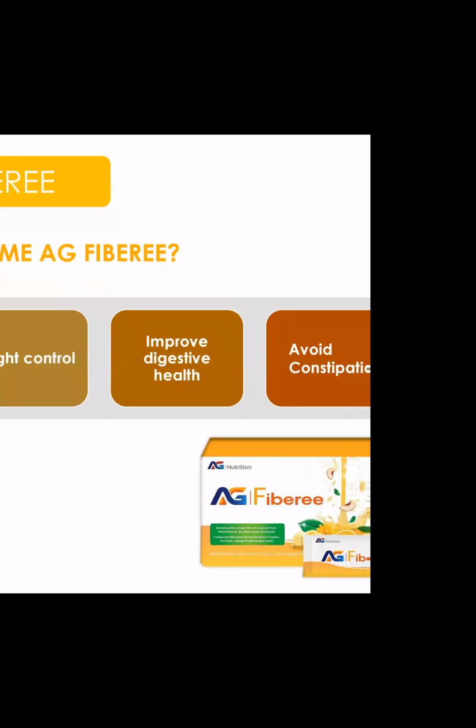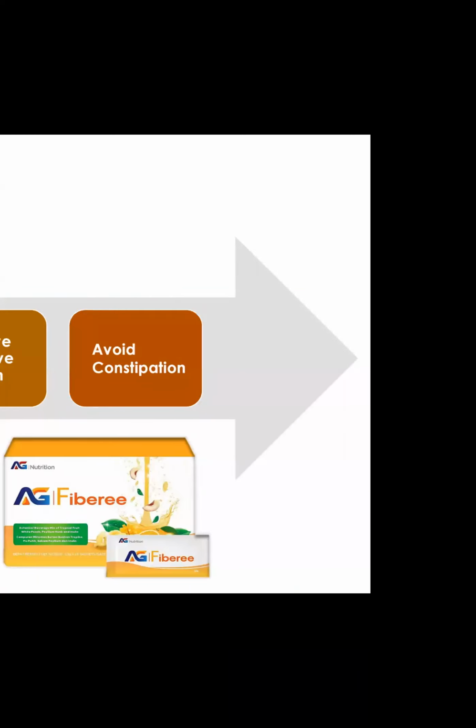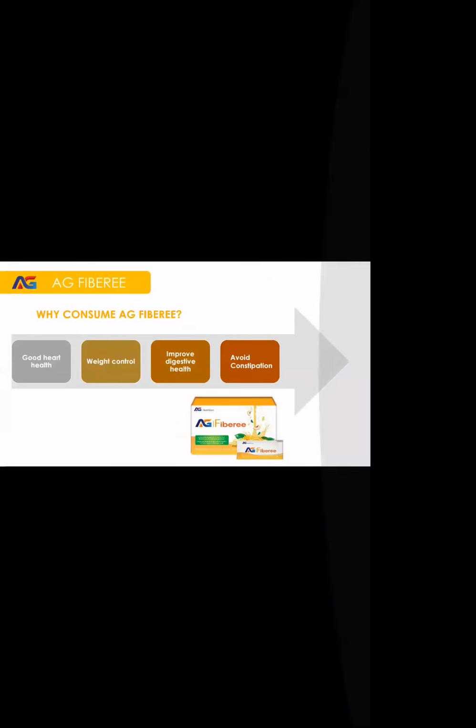We are going to hear a few testimonies about it. It will improve your digestive health. If you want to avoid constipation, this is the go-to product that we have. And it tastes very, very well. It tastes very nice. You can taste the fruit in it. It has tropical fruit as well. I just mentioned a few of the ingredients.